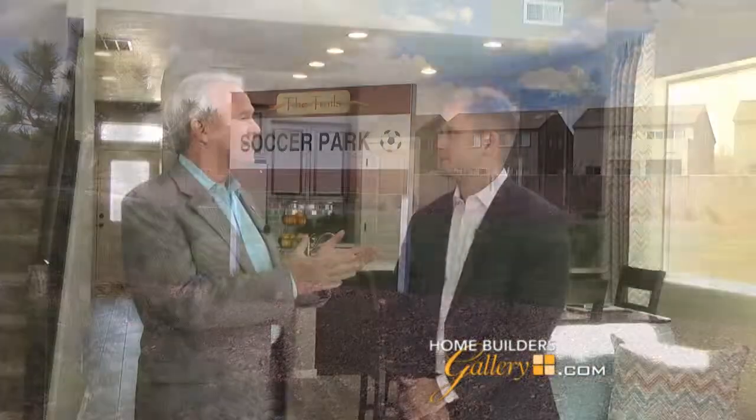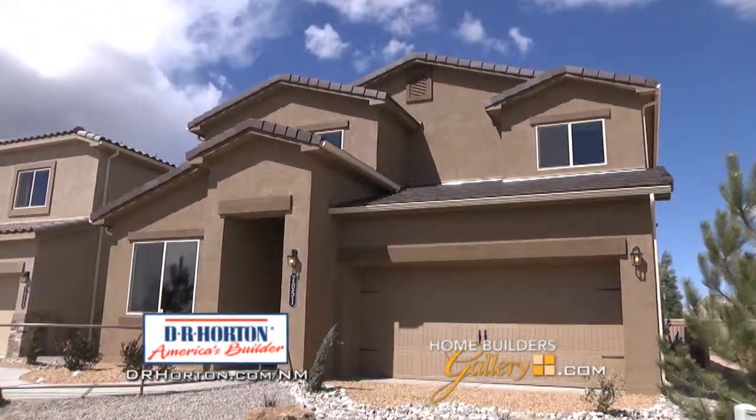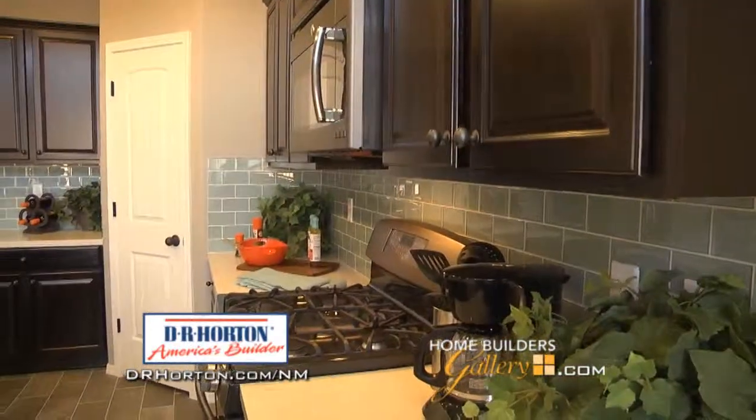I know when we pulled in today, we saw a lot of kids who were getting out of school and walking home, which was really nice to see. And today we're in the Rose, which is a brand new model for D.R. Horton. We're really excited to introduce the Rose. It's a 4-bedroom, 3.5-bath, 2-story with the owner suite downstairs and over 2,600 square feet.